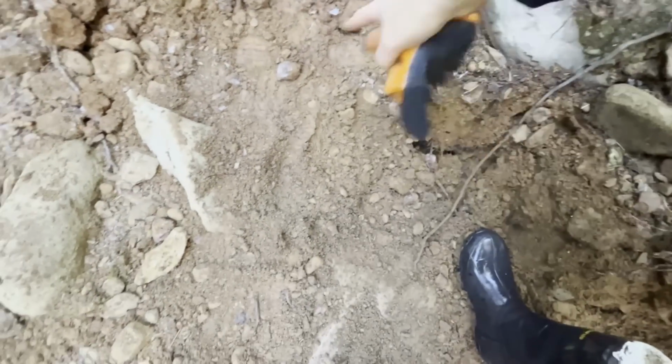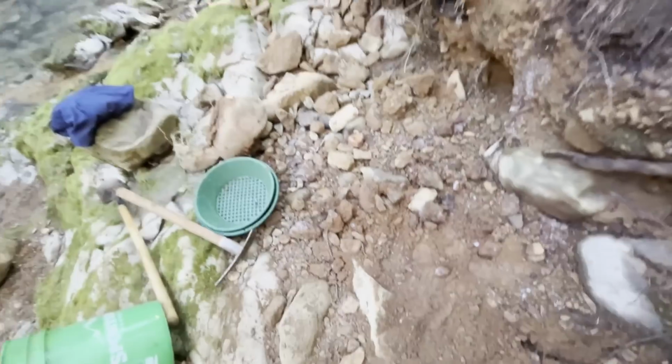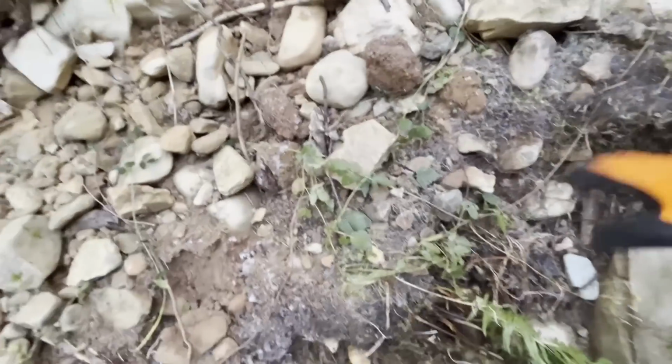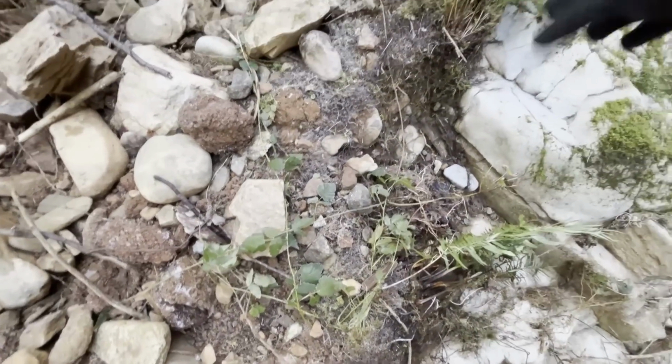So I'm gonna do a test pan of this. If it's carrying color, we'll do a bucket. If not, we'll just muck it out. Try to stay on the good pay dirt. I don't think I'm gonna mess with any of this. I might do this side, but I'm gonna leave all these ferns and stuff because this stuff just might make it.